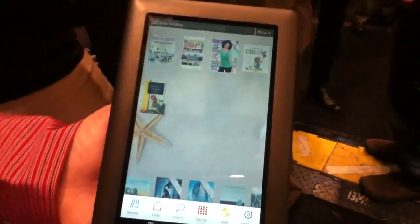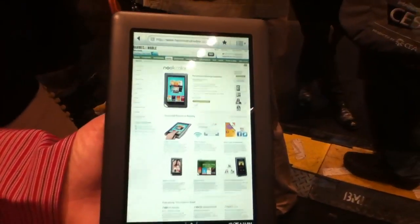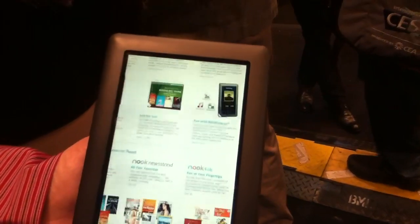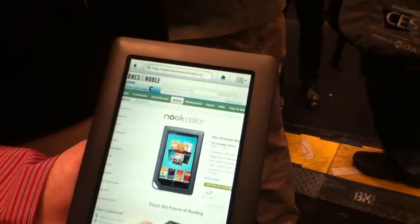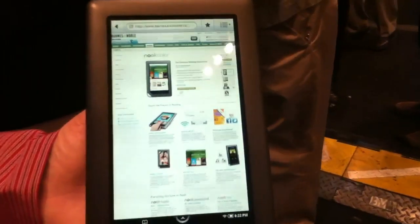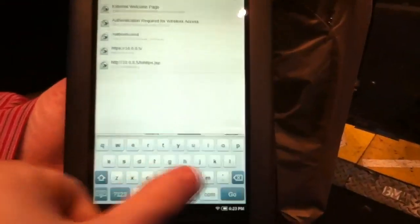And real quick, since we've got the connection, can we take a look at the web browser? Oh, absolutely. So it's a full web browser, and you can double click on it to zoom in, and you've got the plus and minus here. So you can do things like Facebook, you can do your email, you can shop, whatever you'd like to do. And the key thing about it is it's a reader's tablet. Just want to see what the keyboard looks like. Oh, there you go. There's the virtual keyboard. Yeah, and that looks pretty good for thumb typing.